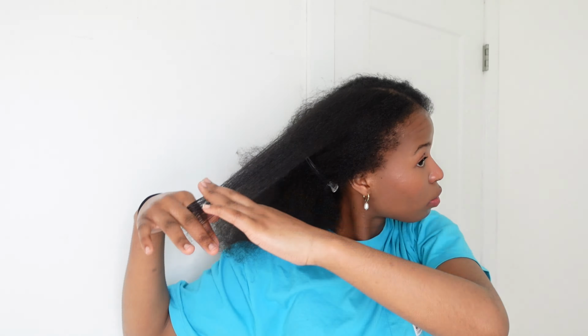Like I mentioned at the beginning of the video, I try to do this every couple months, usually around 3 to 4 months, but sometimes I have braids in, so I end up doing it every 5 months. But I just like trimming my hair. This honestly works for me. I feel like next time I'll probably straighten my hair and then trim it with it straightened out, but otherwise I don't mind doing this.